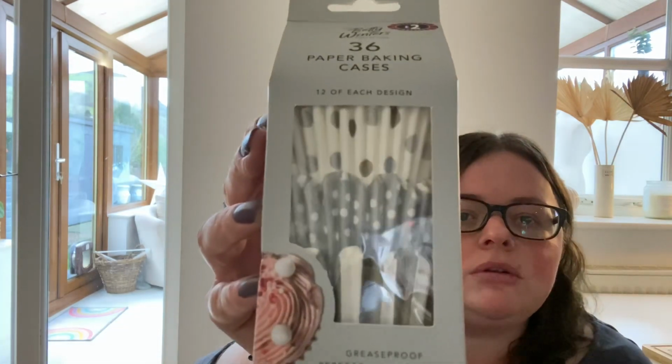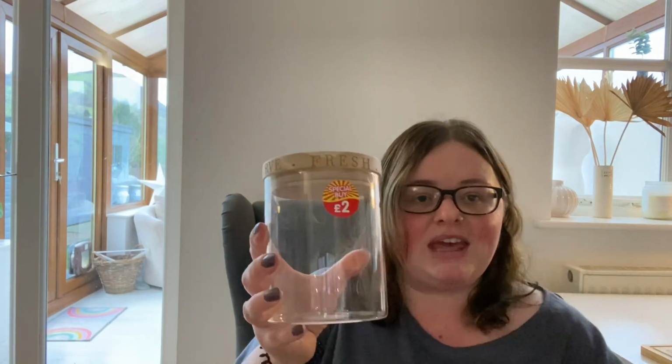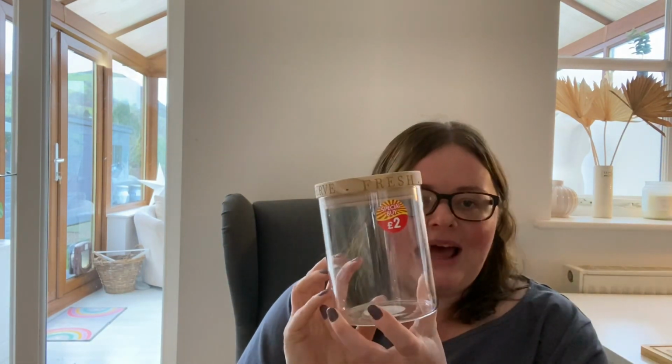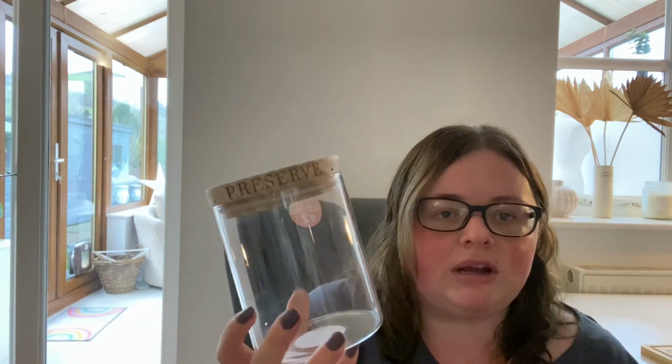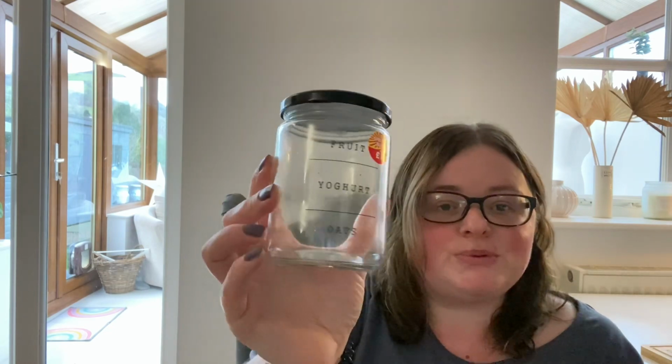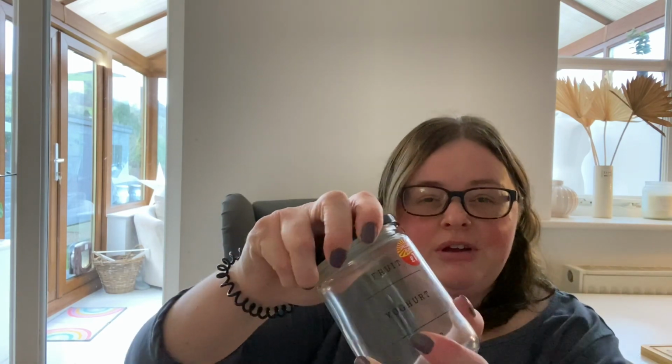Here, 36 paper baking cases. They're like silver, gold and polka dot. I thought they looked really nice sort of quality ones. This, for the kitchen, this was £2, and it's a glass jar, it says food, store, preserve, fresh. So yeah, £2. I thought I'll probably put raisins or something in that for when I do my breakfasts. Again, with the oats theme, this was £1, so it says fruit, yogurt, oats. So the different little sections and a screw lid like a little jar. I thought that was nice.